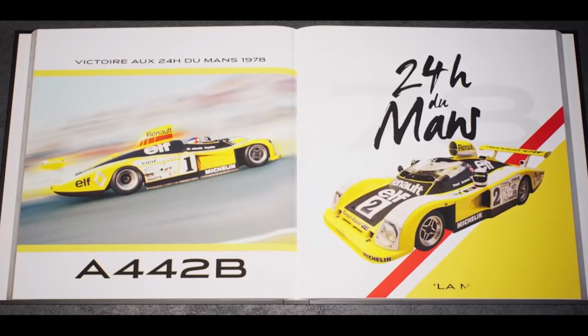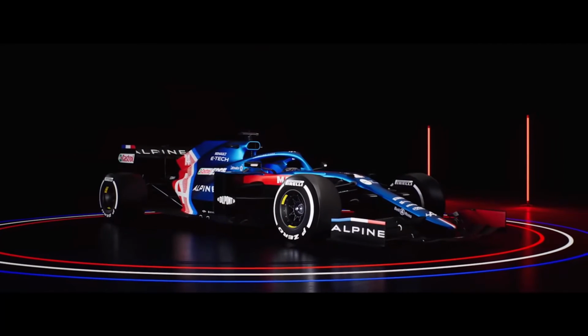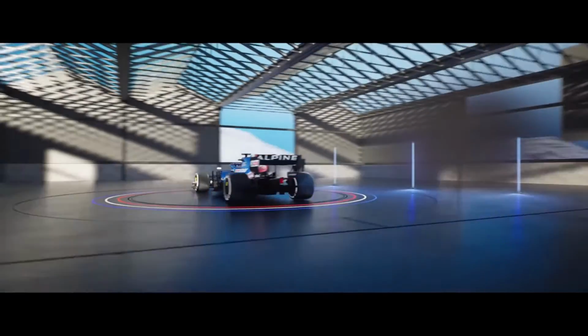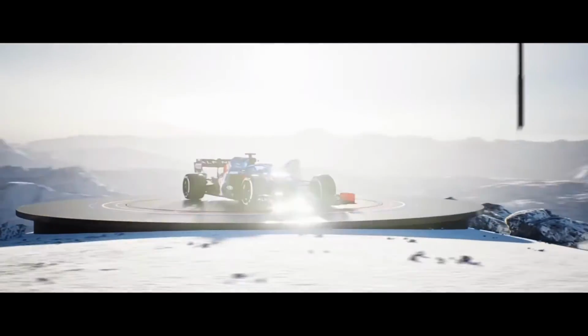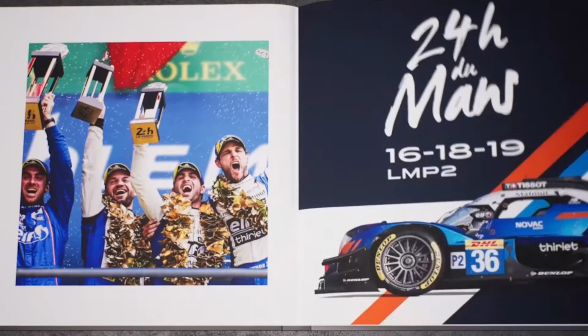backdrop of the Alps. Alpine is a rebranding of Renault's F1 outfit, and this means we get a brand new livery, swapping the black and yellow car for one that better reflects Alpine's motorsport heritage. The A521 looks good, mostly decked out in a metallic blue with details of red and white on the body and the French tricolour on the wings.